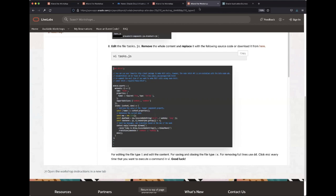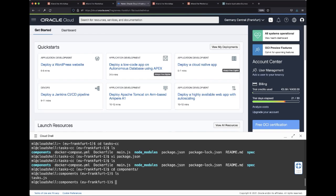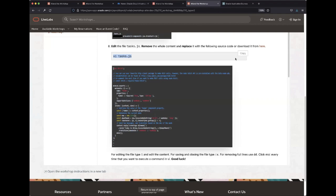The other step that we want to do is to edit tasks.js, and that is inside of a components folder. So if we list, we will see that we have a components folder. Change directory to components, and then if I list the files, I'll see that I have a task.js. I'm going to edit that file with vi. If you feel familiar with another editor, feel free, like nano, which I think is installed as well. So vi task.js, and then we are going to delete all the lines in this file because we are going to copy the file that is here.